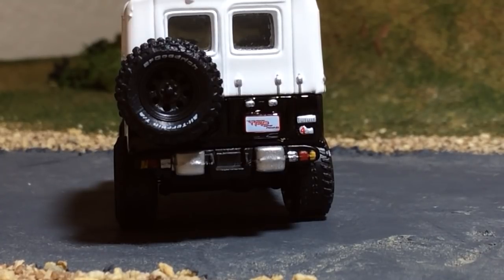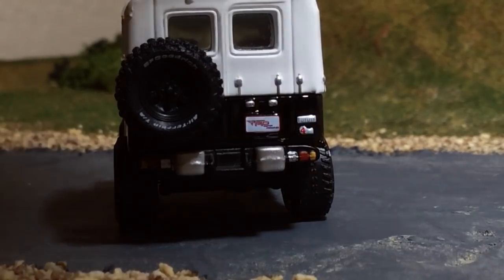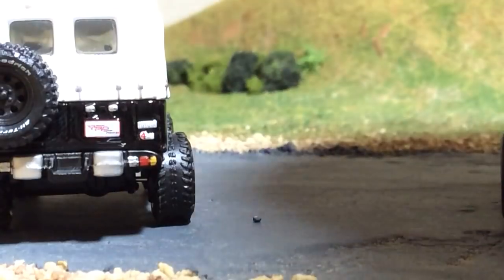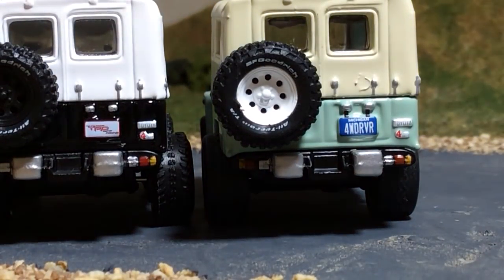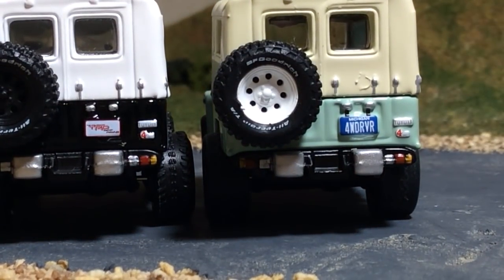To compare it, here's another Miho. This one came out a few months ago. I did a video on these, and I got a bunch of them. I don't have all of them, but it looks like it's actually about the same. So for some reason, it just seemed more noticeable with the new one. It's got the TRD license plate.